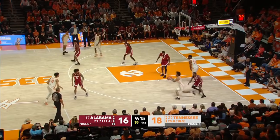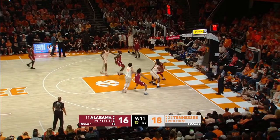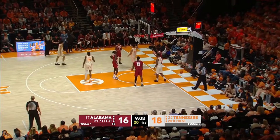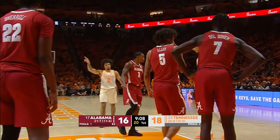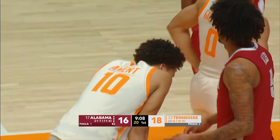Here come the Vols the other way. Ament throws it back to Gillespie, who flips it into the corner. Boswell for 3. That one hits the rim, rolls off, no good, but the ball's knocked out of bounds, touched last by Amari Allen. Again, the active hands of the Vols, even when they don't secure the rebound, results in the possession staying in their favor.